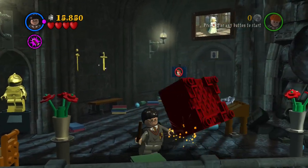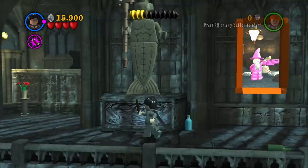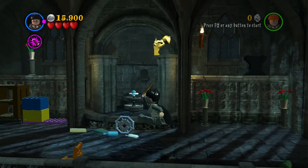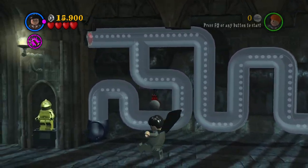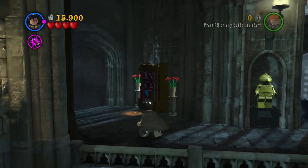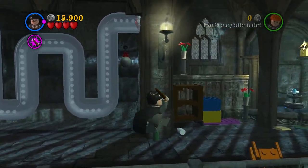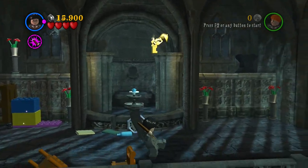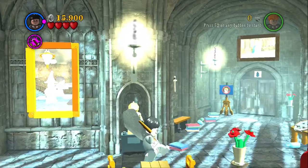Let's see. We have this. Does it do anything? I don't see any more lamps that need to be lit. Maybe they're inside the bathroom. Maybe so. We'll have to wait until we get into there. Try to get there as fast as possible.